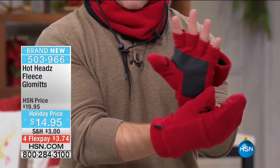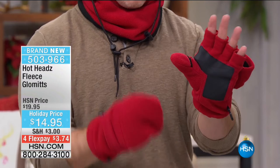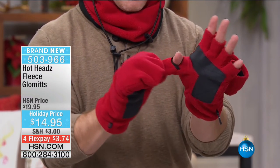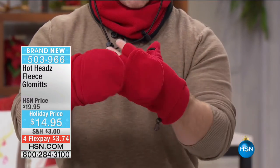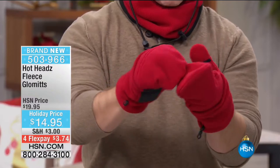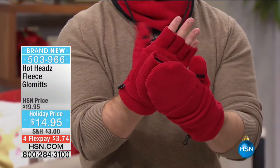Then when we need our fingers and have that full dexterity, whether it's that quick text message or just opening the car door, you want to talk about cool? Look at this. Even the thumb has a glommet. And we'll show you again why that is so important. The glommet itself tucks away. There's a nice little pocket up here that can tuck it away, so it's always within reach. These are machine washable, one size fits most, and just like you noticed, you have your choice in colors.